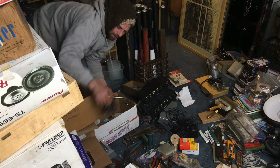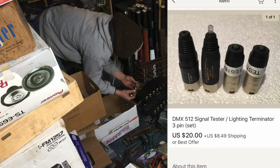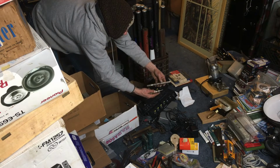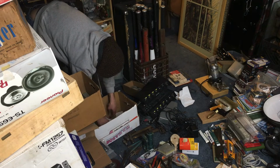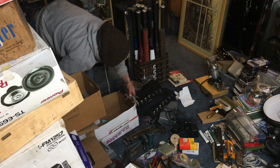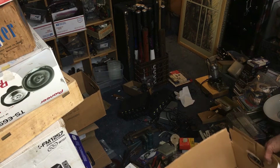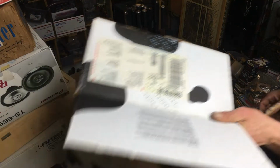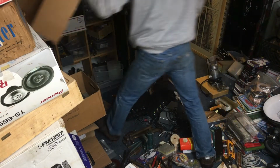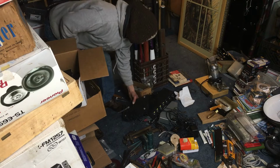Is this a Terminator? No. Just a pretty cool extension bit for a microphone. And the rest of this is junk. Timber. Oh, there's another one. Boo. Toss these back in here.